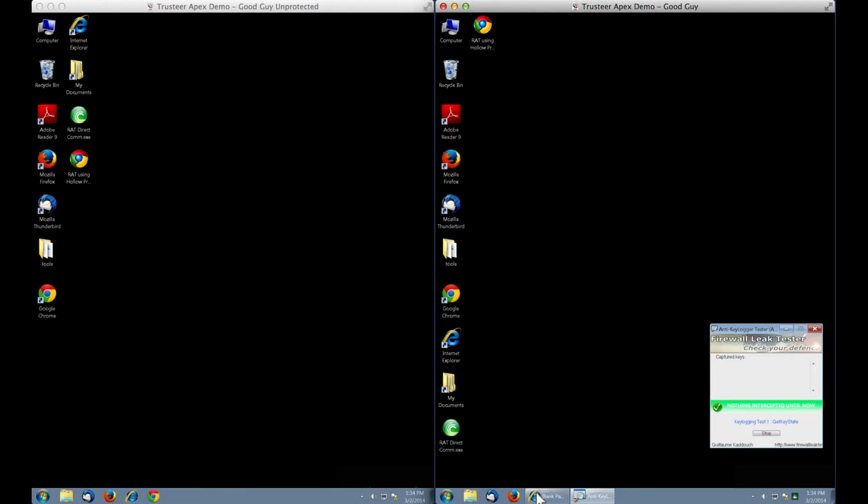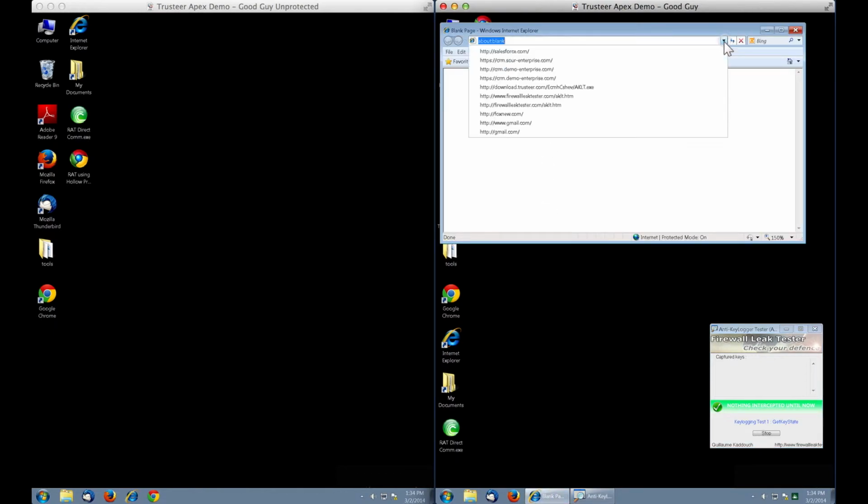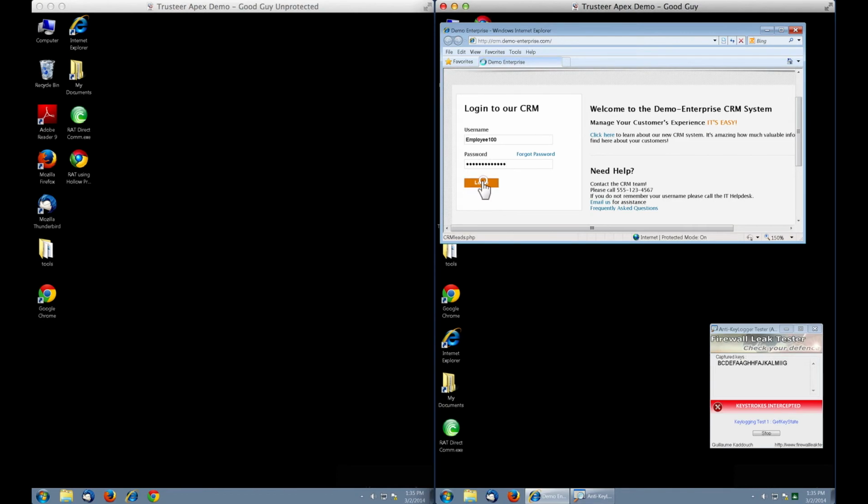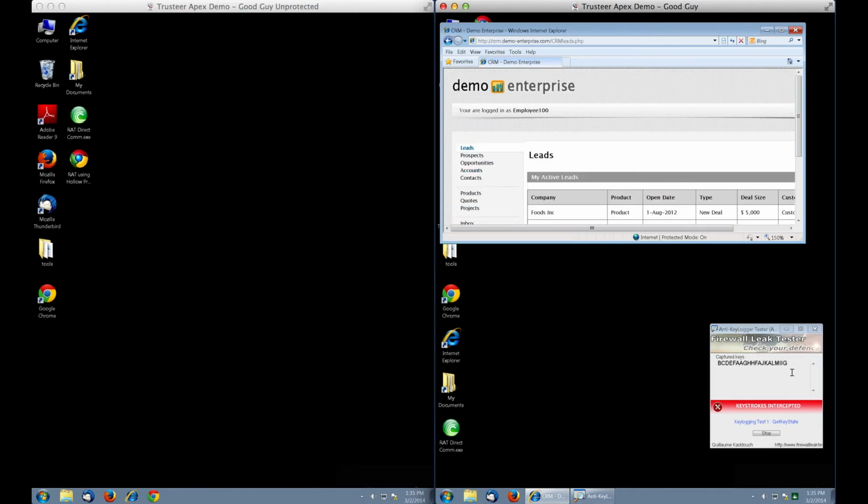We launch IE, but again this works with IE, Firefox, and Chrome. So we go to the same site, CRM demo, and when we start typing credentials, notice that the keyboard is tokenizing all those things. I put employee 100, and that's not what the bad guy with the keylogger is seeing. If I put my secret pass 1, which is the one that is going to successfully log me in, notice that it was the right password because I was able to log in, but the keylogger doesn't get to see any of that. That's yet another way that Apex can protect corporate users from releasing their corporate credentials.